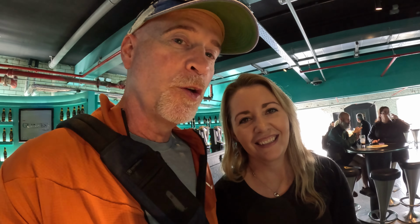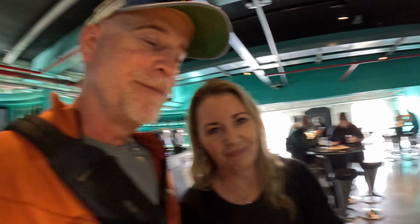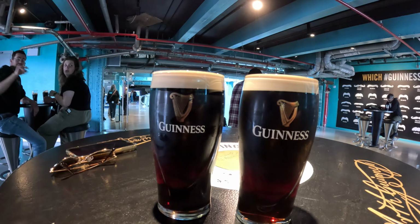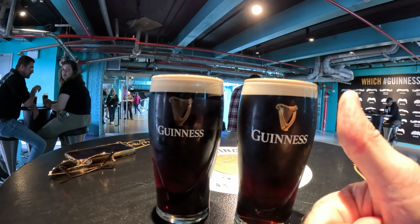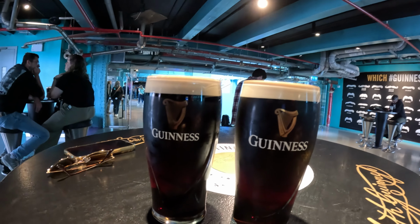Okay, so what do you think? Who had a better pour? Nina's is on the left and mine's on the right. Team Darren? Wait, no, this side. So drop in the comments below who had the better pour, who poured the perfect pint of Guinness.